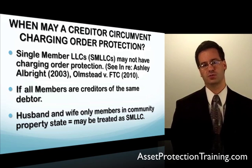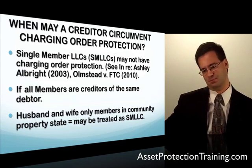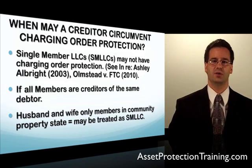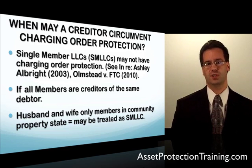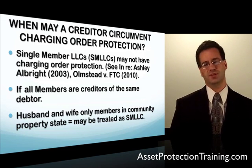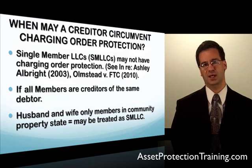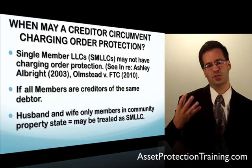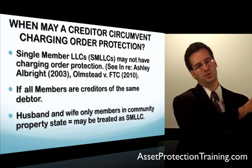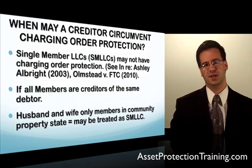Now, if all members are creditors of the same debtor, in other words, let's say you have 3 members and they all have a judgment against them by the same creditor, then that creditor can argue, well, listen, since everyone owes me money, let's just get the assets inside that LLC. Because the reason for charging order protection is, when these laws were being made, it came out of the United Kingdom, actually, and the legislature reasoned that, well, if a creditor of person A gets assets inside of that partnership or LLC, that's going to hurt these other two partners or members of the LLC that have nothing to do with this lawsuit, because it's going to interrupt the business of this company, and that's going to hurt profitability and hurt these other people. So we're not going to let that happen.